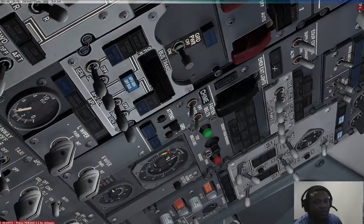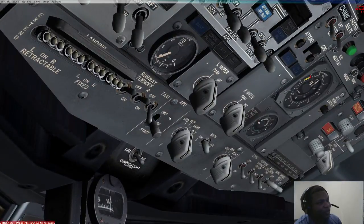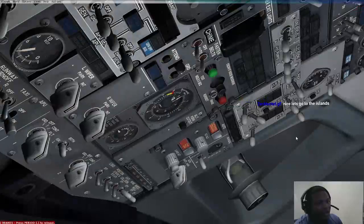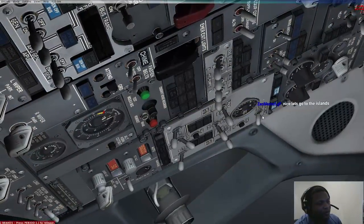Let's see, so what we'll do, we'll go ahead and like I said, we just started the APU, so you'll see this light here illuminating APU gen off bus, meaning that right now the APU generator is disconnected. So we're going to go ahead and connect that, take the load off the engine. So engine 1, engine 2, both generators are now off. We're going to go ahead here. This is going to be our air panel. This is what these switches here control, the valve which controls the flow of air throughout the airplane.